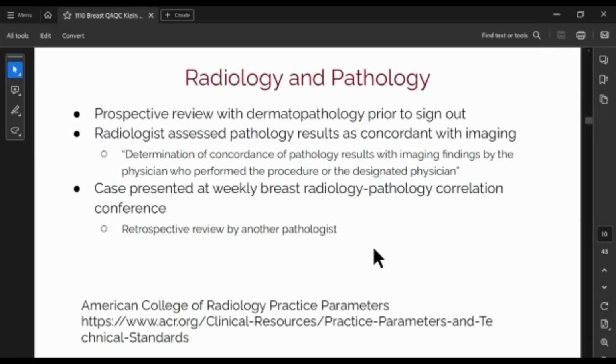Once that report goes into EPIC, the radiologist gets that report. They have to make a decision about whether that's concordant with their findings or not. It's not necessarily the radiologist who did the biopsy. It's whatever radiologist is working that day that it's signed out. And they just have to make a general assessment.